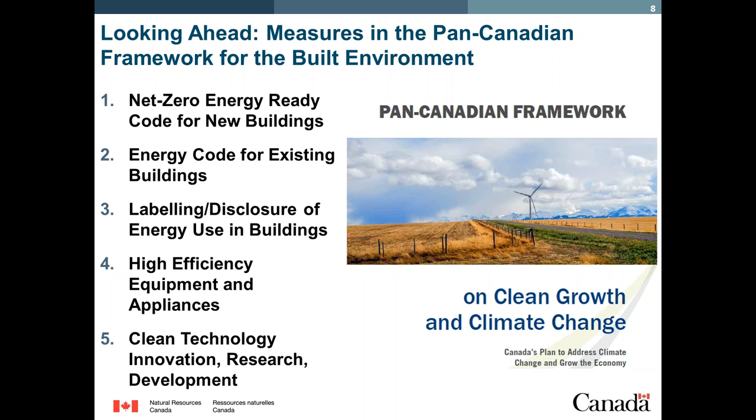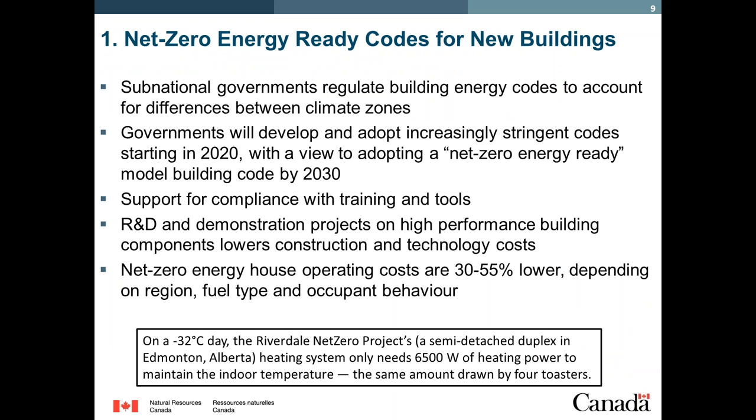So to drill down a little bit on those key areas that Canada has developed a vision for in the built environment, codes for new buildings fall within provincial and territorial jurisdiction in Canada, as they have to take into account regional and regulatory differences. Model codes for subnational adoption are developed at the federal level with significant input from subnational governments, industry, and other stakeholders. The Pan-Canadian framework includes a vision for reaching a net zero energy ready model building code by 2030, which will require a roadmap consisting of increasingly stringent tiers for adoption.